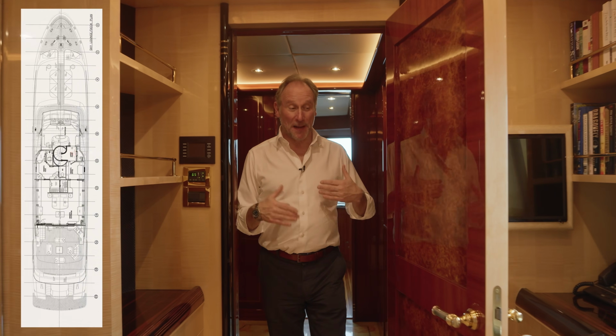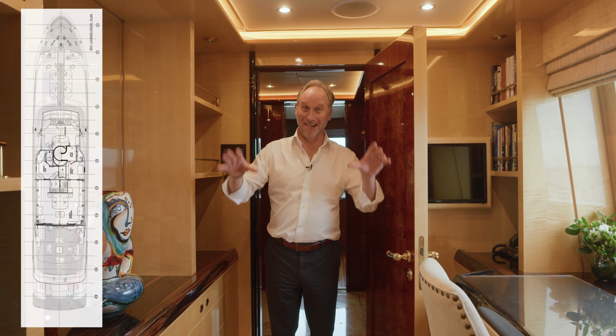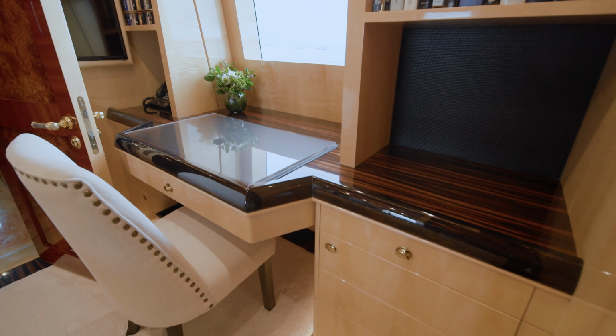Walking aft, and as you pass through this door, you clearly feel that you're in a guest area of the yacht. The woodwork changes, the lighting changes, there's a feel of prestige. It's a really beautiful area. This particular part of the yacht has been dedicated as a study area.